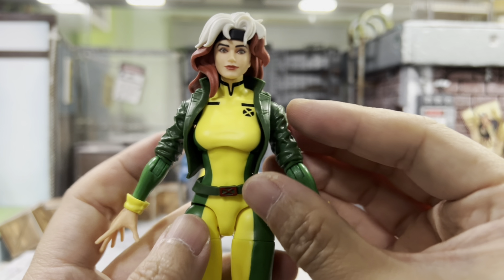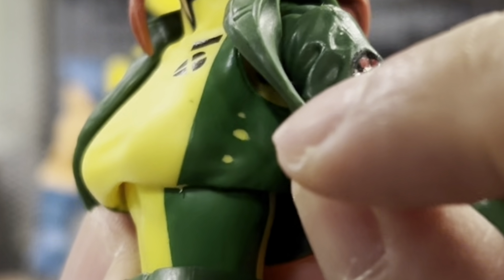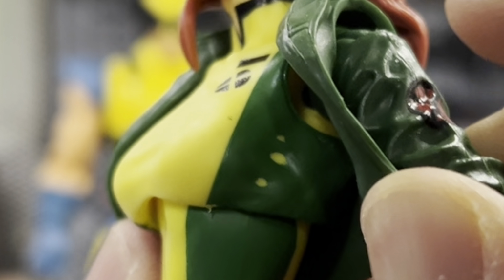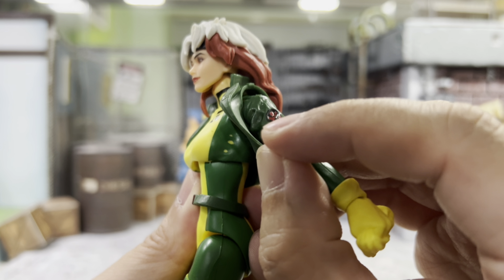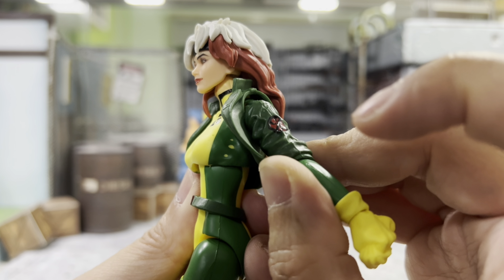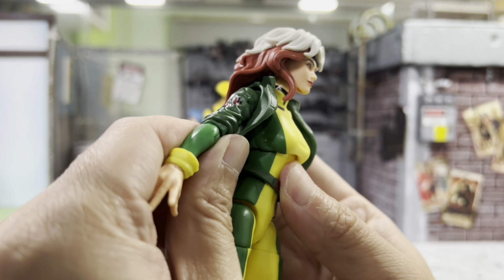Very nice. And I do notice something which is quite ridiculous. At the side here you can see the paint actually just scrapes off on its own. Maybe her bust is too big, which makes it look like the costume is being stretched here. Pretty realistic I would say, but at this side it doesn't really have it.